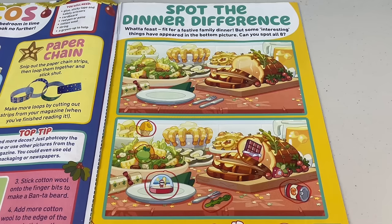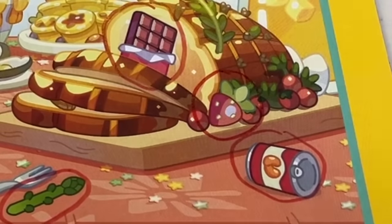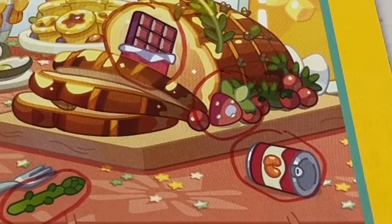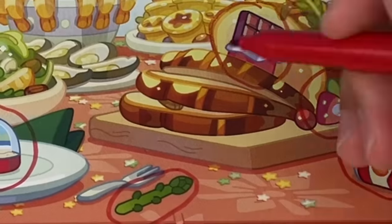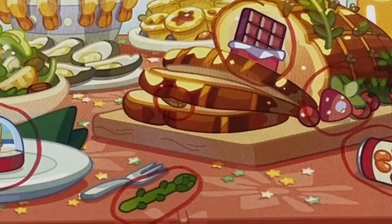Looks like there's cherry tomatoes next to my ham. Looks like there's also a strawberry as well. The last thing, looks like there's something else in my ham. Is that a foot or is that an olive? I don't know. There's definitely something wedged between those two slices of ham.